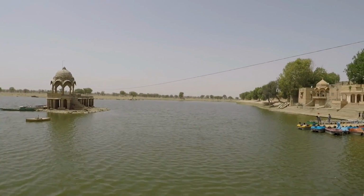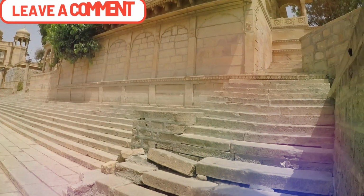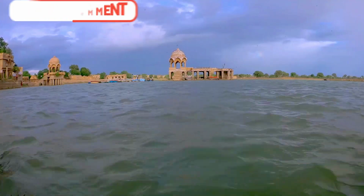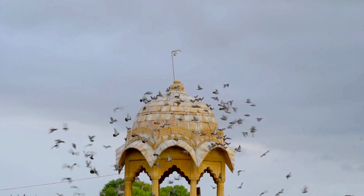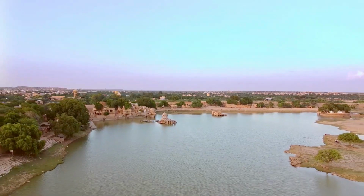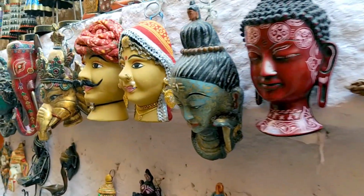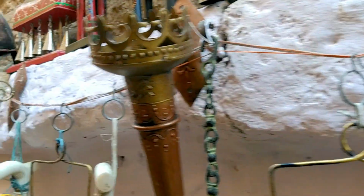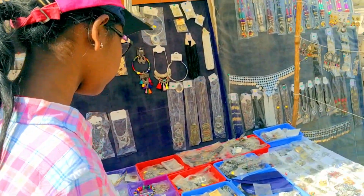You might want to begin with taking a tour around Gadisar Lake. Enjoy the lake while you take a walk and watch some migratory birds flying around it. Moreover, you can visit the Desert Culture Center and Museum for indulging into the historical aspects of Jaisalmer. It's also one of the marketplaces in Jaisalmer. Here you can buy many things, as you can see.